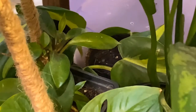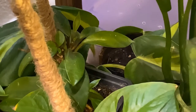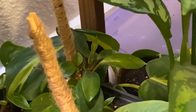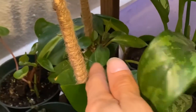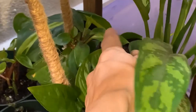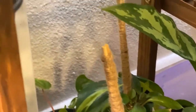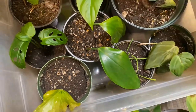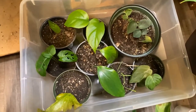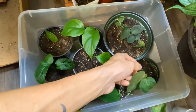There's a philodendron Brasil. Got those cuttings. I made those cuttings from my personal plant. I think y'all saw that from the video. And then Hoya carnosa on a jute pole, and it's just growing a lot. Let's see over here if I can show y'all. There's some more as well. There's a philodendron micans over here.